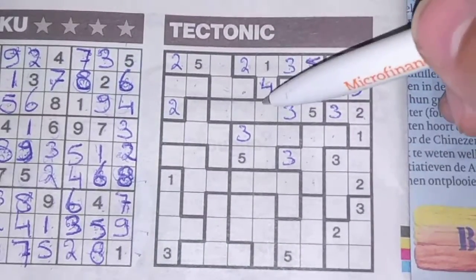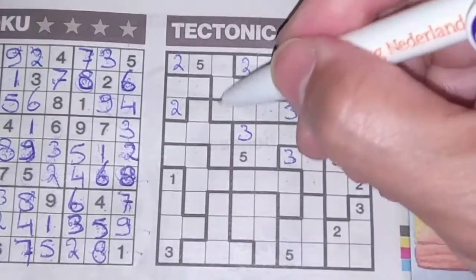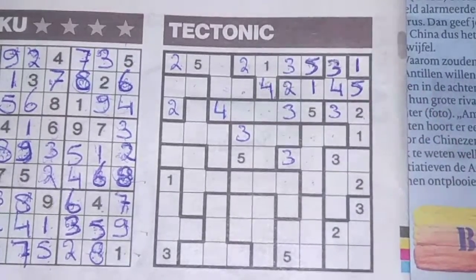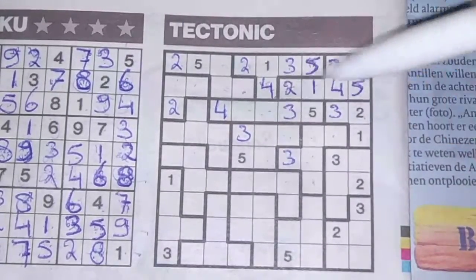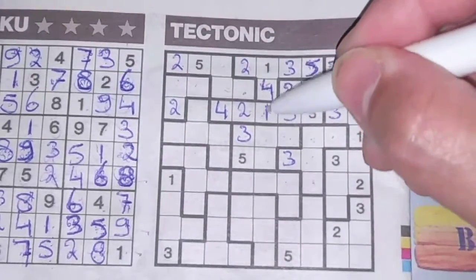We have a 4 here. That means these 2 boxes cannot be a 4. 1 box left for the 4 should be there. These 2 boxes are reserved for the 1 and the 2. We see here 2, no 2 there. 2 should be here and the 1 goes there.